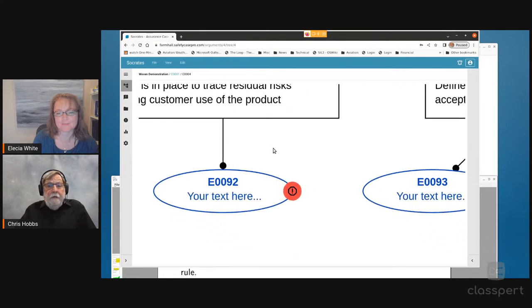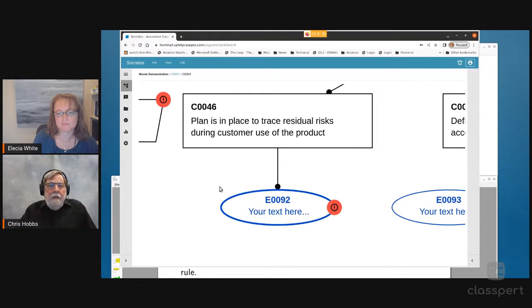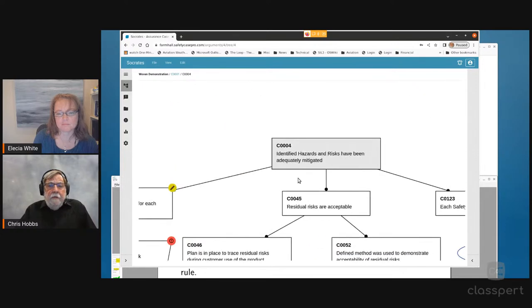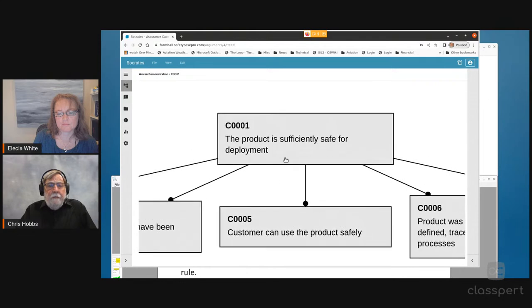And what we'd like to be able to do is put doubt on that. So, okay, you've got a plan, but has that plan ever been used? Has that plan actually been approved? Do your engineers actually know about that plan? You know, put all of the doubt you possibly can into this safety case. And I think then we have a justification for saying, if I go back up to the parent here, we have a justification for saying this product is sufficiently safe for deployment. And it has nothing to do with the fact that I used this technique or I used Markov modeling or I did this or the other. It is the argument that says why I think my product is sufficiently safe.